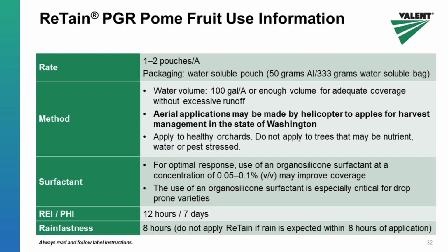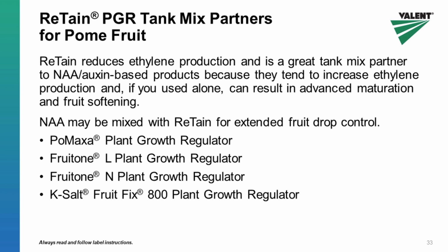As mentioned, here are the reentry intervals and the PHI for your reference. And in terms of rain fastness, we do recommend that you try to find an 8-hour period without rain to get the maximum impact here. So with that, Eric's going to walk you through a few more steps.